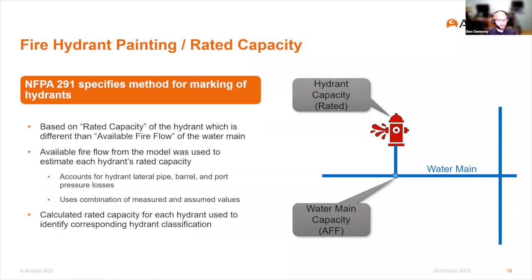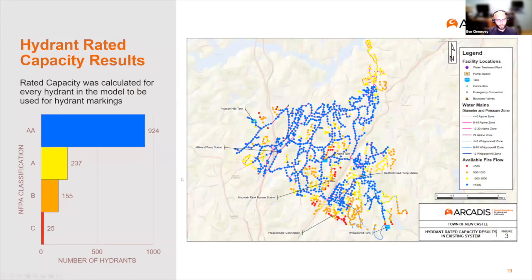It's a combination of measured values, like I said, the information about the hydrant itself, distances of this pipe length, for example, and then there were some assumed values just because there were some unknown or uncertain values associated with the exact characteristics of some of this piping. But those were all used to calculate that rated capacity. It was kind of an iteration to find out how much more losses there were. And then ultimately we came up with that hydrant rated capacity for each hydrant in the system as well. And that was used to equate those to different NFPA classifications.